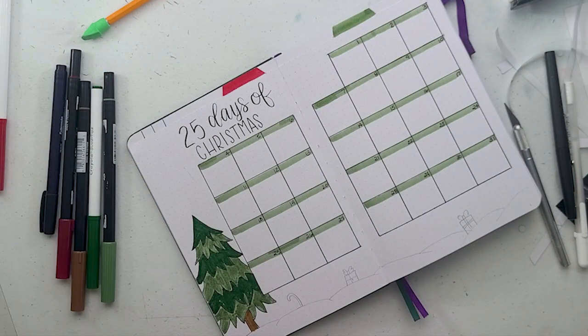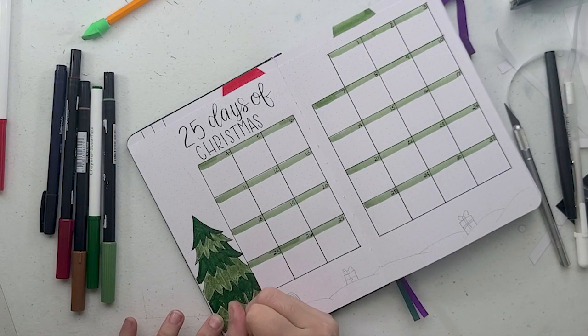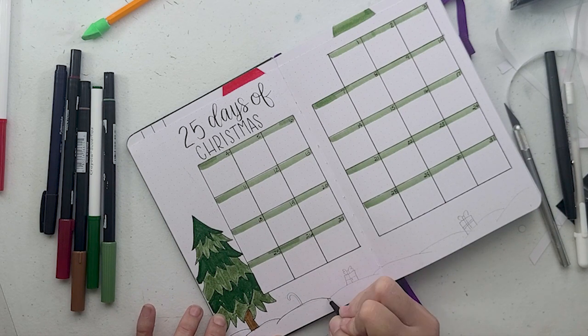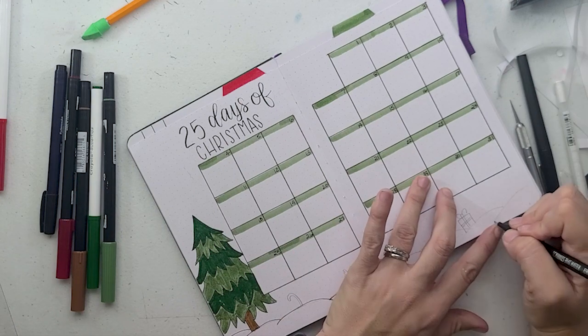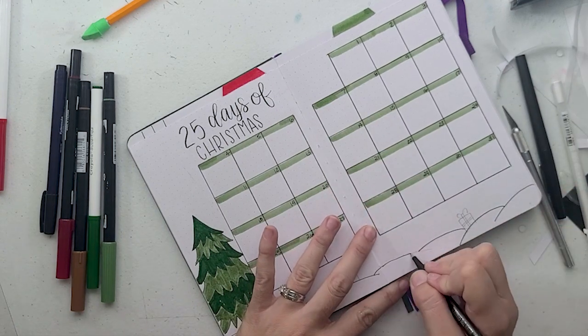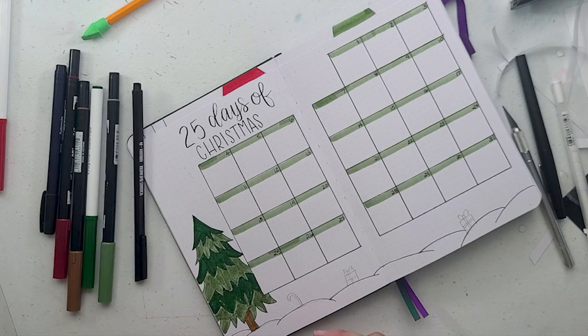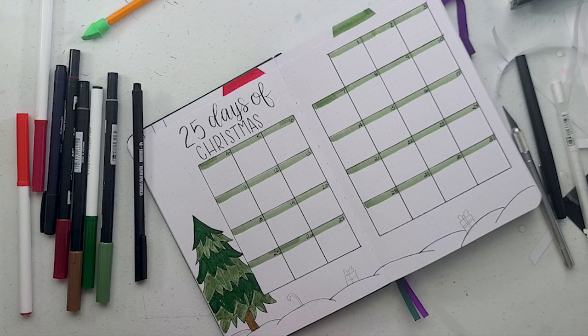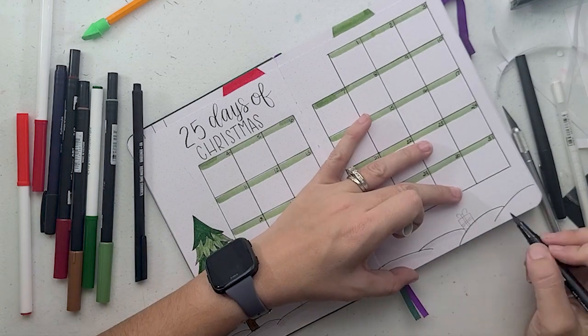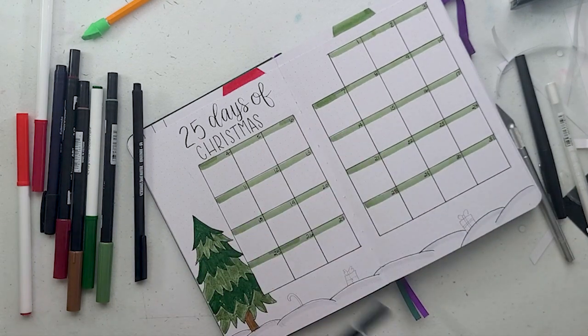And I was contemplating if I was going to do that bottom part. I did decide that, yep, let's just go ahead with it. Like I said, you can't get better at doodling if you don't practice. And if you don't make mistakes, you don't know what you like and you don't like. I'm not the best at doing these snow caps, but just putting a little gray in there to make it a little bit better.